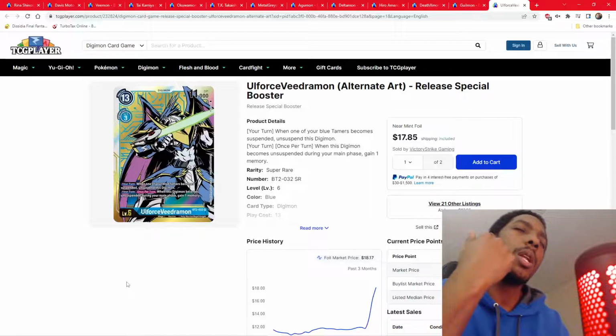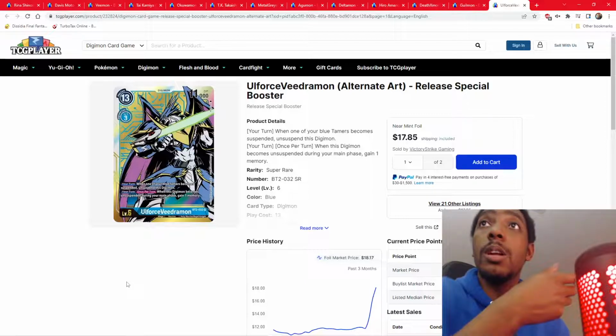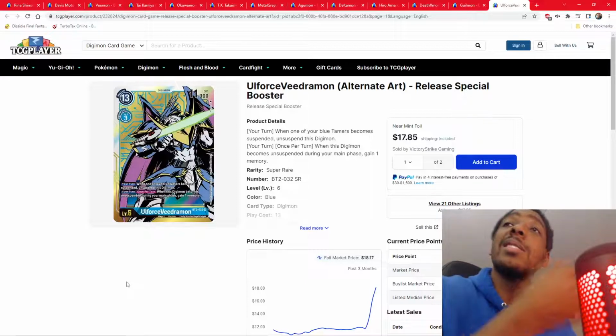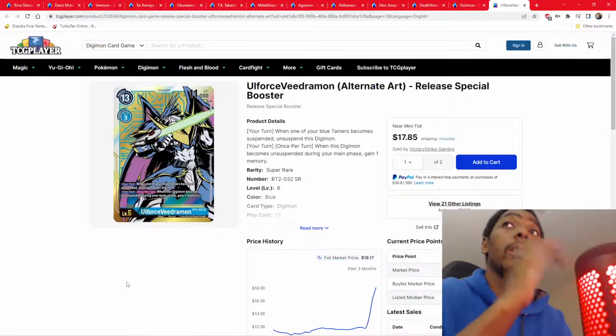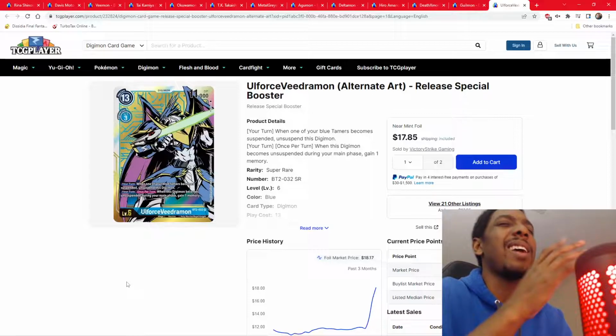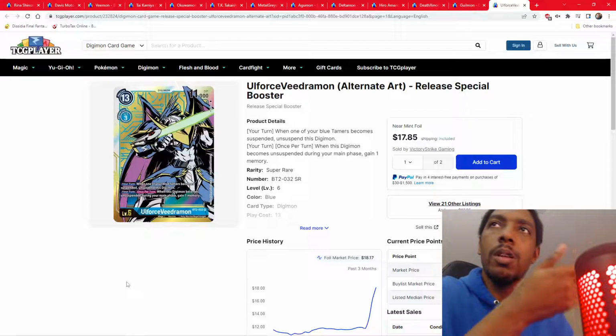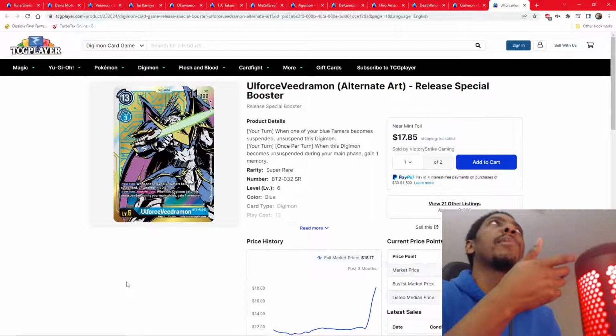Don't sleep on possibly having this Digimon, throw in some blue-green stuff, have a blue-green All Force Vmon deck. Do not sleep on any of that stuff. This card right here, the best All Force Vmon. I don't really like the structure deck All Force Vmon. The new one's cool, but it's alright.